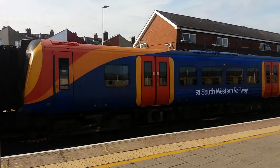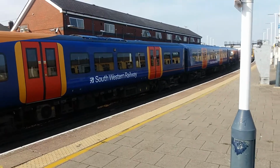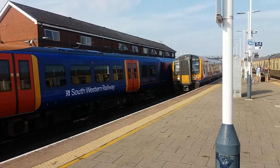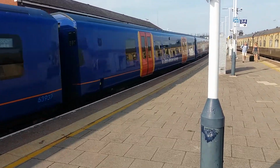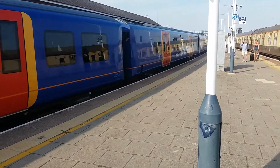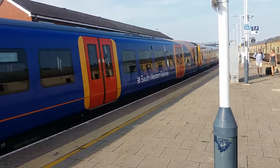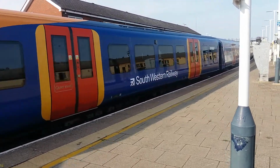That's 455 065 and 450 026, and now approaching platform 2 is the delayed 1808 South Western Railway service from London Waterloo to Portsmouth Harbour. 450 127 leads the way. And on the rear, tailing on, 450 545.